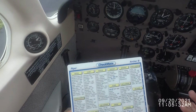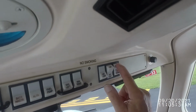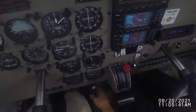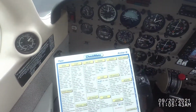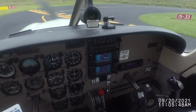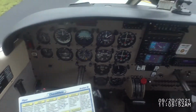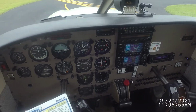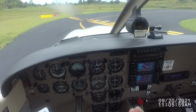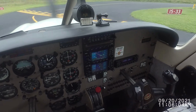AC is off, doors, windows latched. Strobes on, we want the strobes too. So, all the way up, there you go. Brakes release, helpful. So, what's our abort plan? Okay, so, engine failure, brief. Before rotation, after rotation, what will you do? Before rotation, throttle back. After rotation, depending on the altitude, low, you gotta land straight ahead. There's an overrun down there.